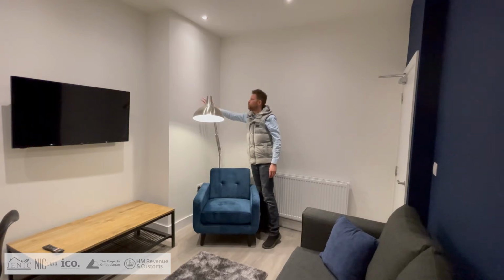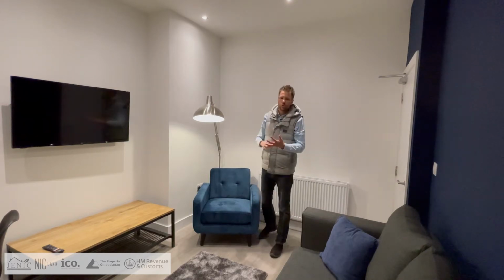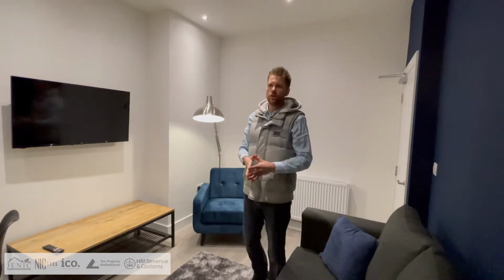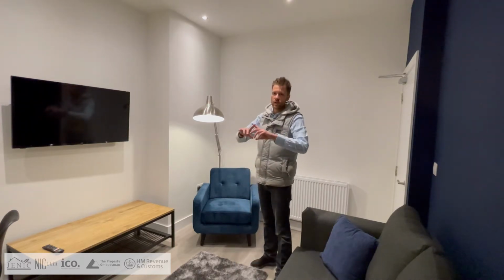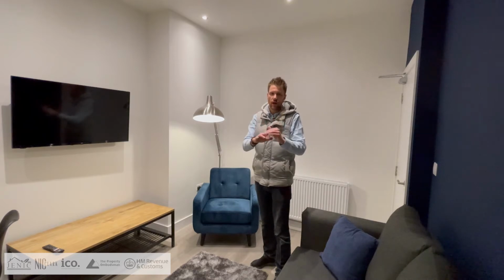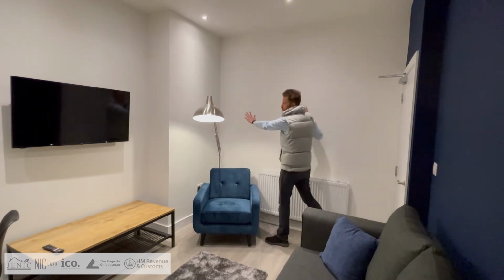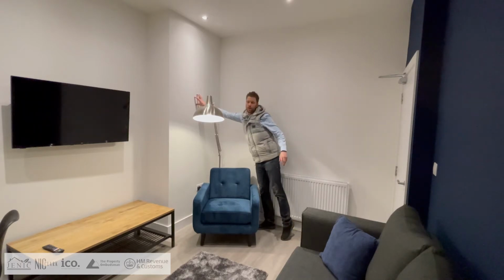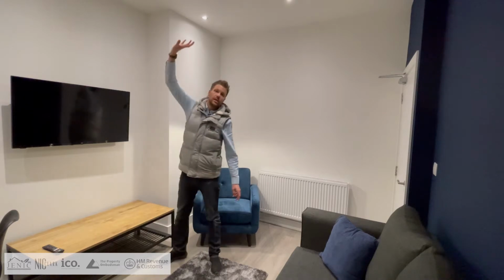Now we make sure we put sound deadening between this wall and the partitions. The other thing we do, because this is a communal space with a kitchen area and it's all open, is make sure we've fireboarded all of this wall, and this as well. We've got fireboard in here and on the ceilings as well.